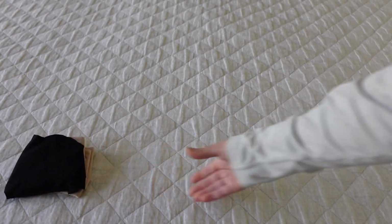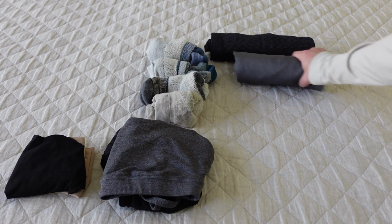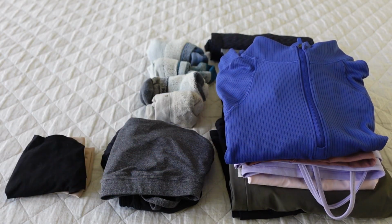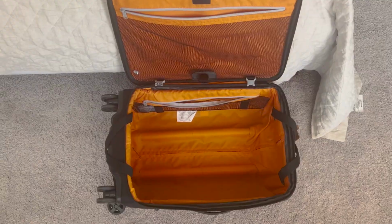In terms of clothing, we recommend 4 pairs of active underwear, including sports bras, 4 pairs of socks, merino wool is recommended, a set of thermals, tops and bottoms, 2 to 4 pairs of hiking pants, 4 hiking shirts, 1 to 2 mid layers or quarter zips, 1 warmer down jacket, warm hat and gloves, and comfortable shoes for camp. We packed our clothes in these dry bags, which we got off of Amazon. Not only does it keep your clothes dry, but it also helps separate the clothes that we used on the trek from our normal daily clothes that we wore throughout Peru.